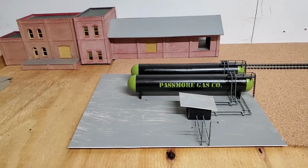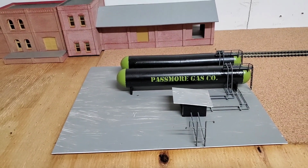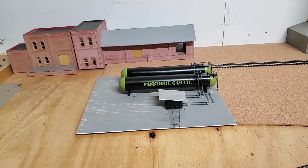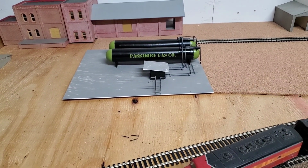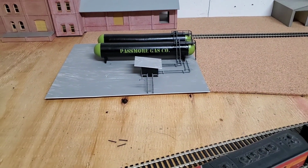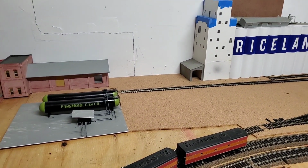So, for you rivet counters out there, I get it. These are typically white or light gray to reflect sun during the summer months. I understand. But I went ahead and glued it to a sheet of styrene, everything, because the pipes are so delicate. And if I have to move it, I just wanted to move everything as one solid piece. So those are the 2 buildings that I have been working on.